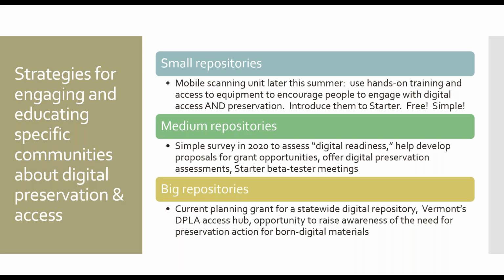So the handful of medium-sized repositories in the state, I did a survey, a really quick and dirty one, just to kind of assess digital readiness and willingness to be part of a consortial solution to digital preservation needs. And that has informed some of the work going forward. And I've brought in NEDCC to also help develop a report, and I've shared those findings from that survey with them. I've worked with some institutions to help develop grant proposals.